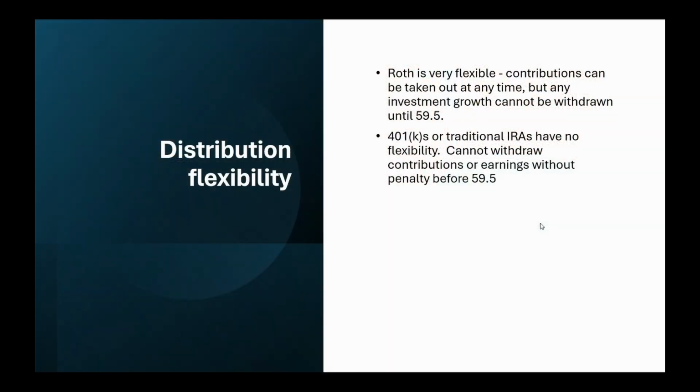401k traditional, you have zero flexibility with these, right? There's a few exceptions like first-time home buyer down payment, etc., where you can get some money out. But for the most part, you put money in, you're not able to access it until 59.5 with some exceptions. Okay, if you access the money, you're going to be penalized.